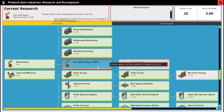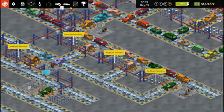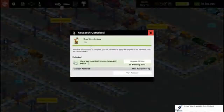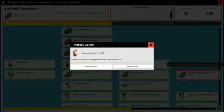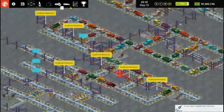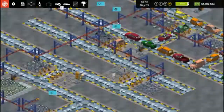Just these ones. Add that to the queue, and then we'll add that to the queue once that's done. Then that'll be everything researched. Then we can get rid of the research labs for now. So everything should be falling through much quicker now. Because you can see they're already starting to fill up now, which is what I wanted. Tires.